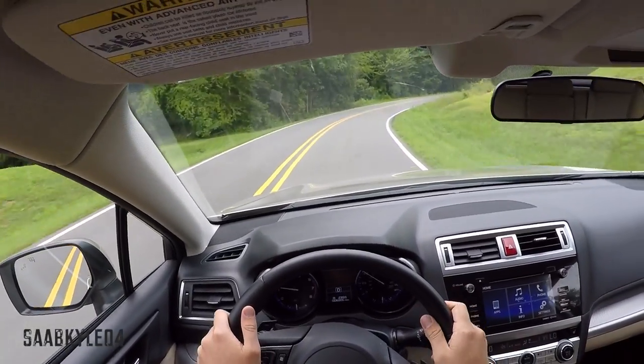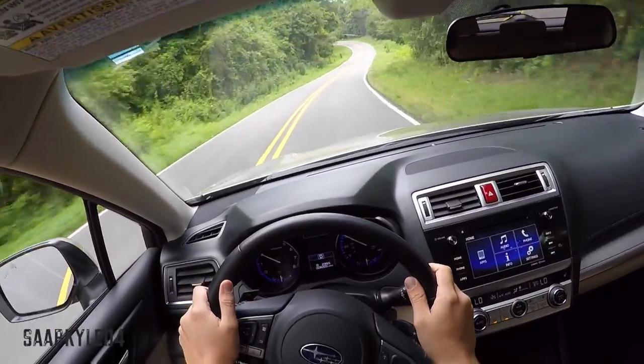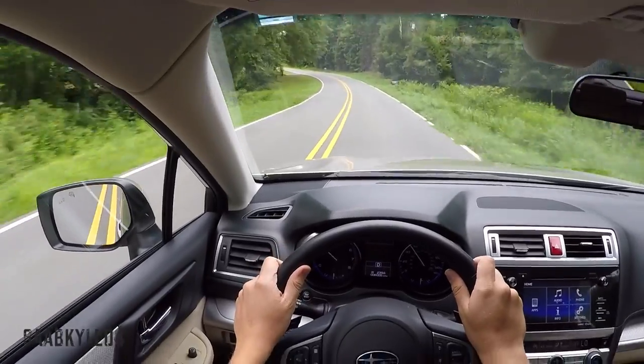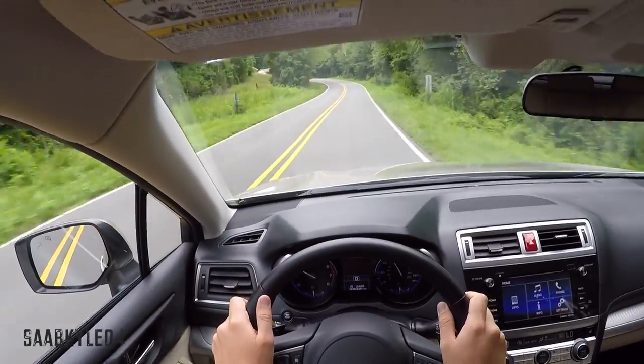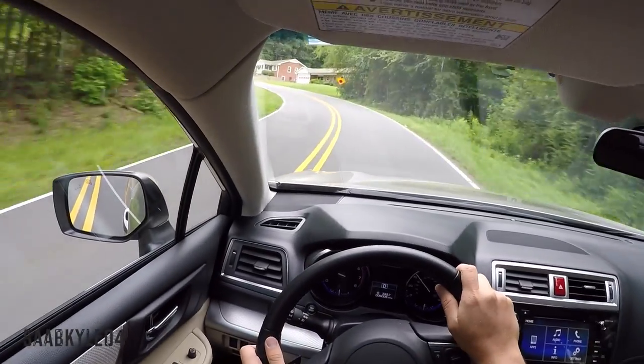On the other hand, the Outback 3.6R gains a 3.6 liter boxer 6-cylinder that develops 256 horsepower and 247 pound-feet of torque, good for improved acceleration and greater towing capacity, 3,000 pounds versus the 2.5i's 2,700 pound limit. Another big plus with opting for the 2.5 though is fuel economy.